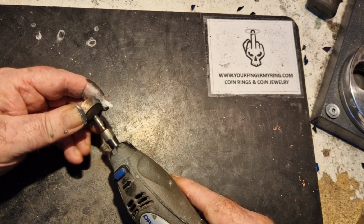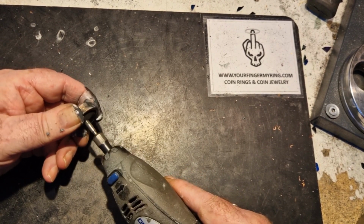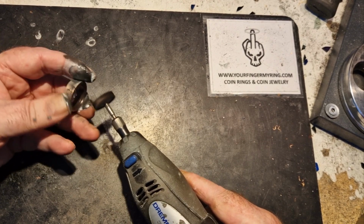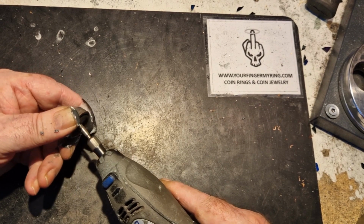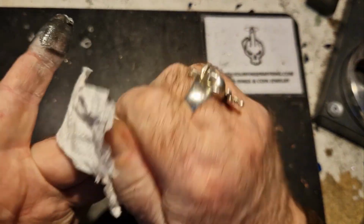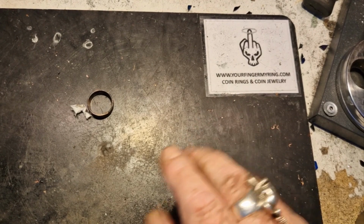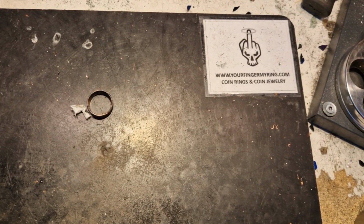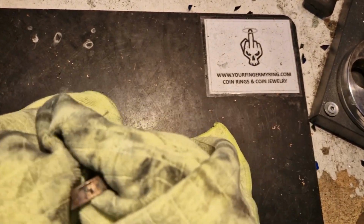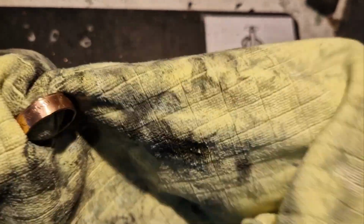Now let's do the inside. Right, that's getting rather hot to handle. Oh, baby. Clean off the mingers. Right, let's see what we got. Well, I'd like to polish these by hand, but I can't do it.